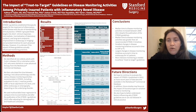We also hope to focus future studies on the impact of insurance type on variation in time to monitoring. And we also hope to better understand factors why STRIDE guidelines are not followed in clinical practice, including better understanding why this may be at the provider, the practice, the systems, or the insurer level.